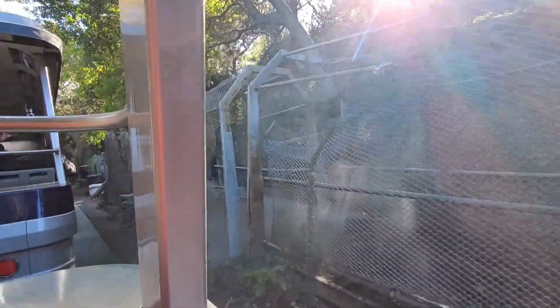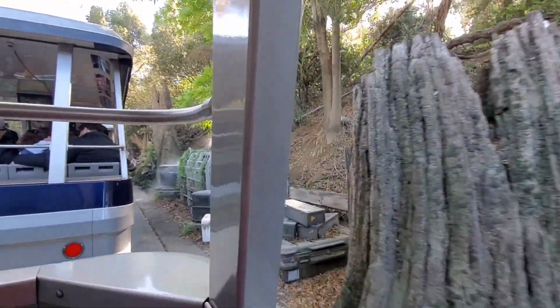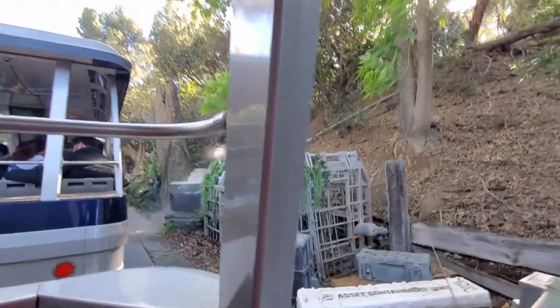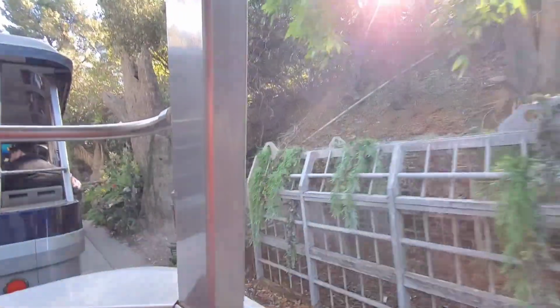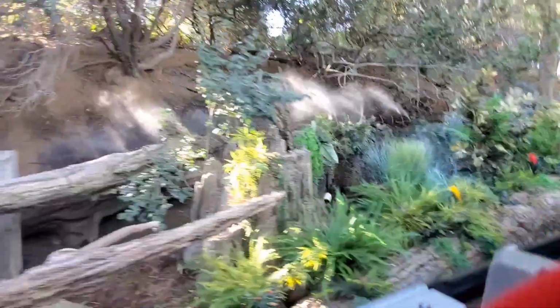Wait, what happened? Did I miss something? What's going on there? Oh, look at it. Oh my goodness. This big one on the left has a hose in it. Look at that. Oh! That'd be hilarious if it did. That'd be funny for me to know.